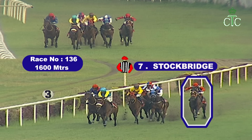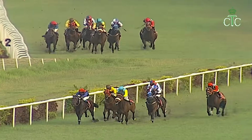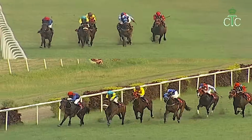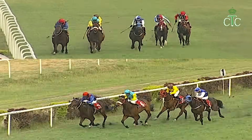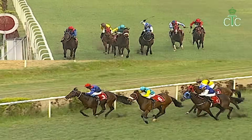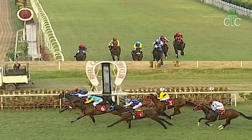Number 7 is Speaking of Which out of Cheryl, that's Stockbridge. The start we are looking at is from race number 136. After winning in its first start on the Calcutta track in race number 17, Stockbridge over here was installed the favourite, and was in 5th spot as they entered the home straight. When asked for an effort, it actually didn't have much to offer, travelled wide of the track and eventually finished on 6th of 6 runners. The winner here was Tigrio, who won that race by a neck.